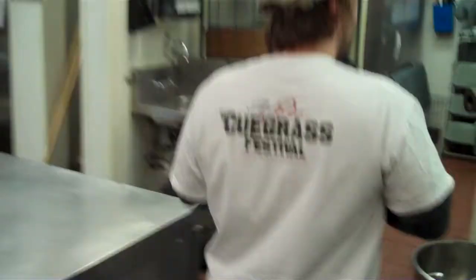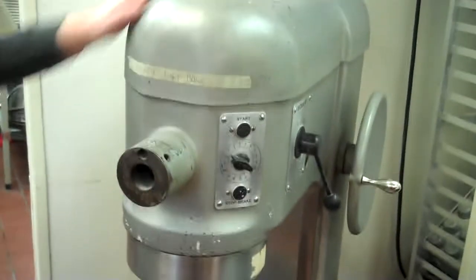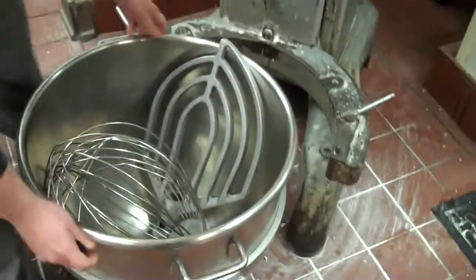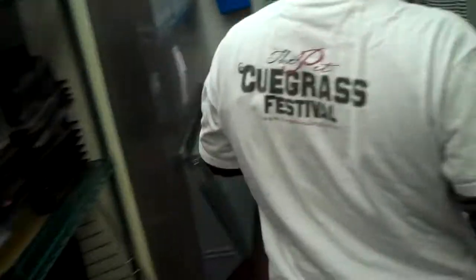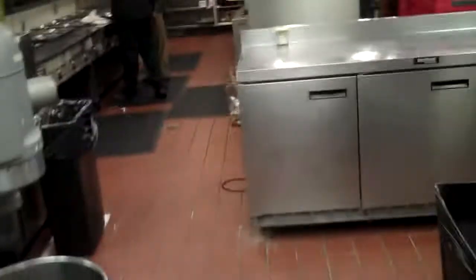Okay. Let's check out the dish pit real fast. The most exciting spot. We got our big full bar mixer here. Very busy. That looks about right. And then, of course, we have our dish bed, which is dirty dishes. Where the magic happens. Need to wash them. And that is the pit. Not bad.